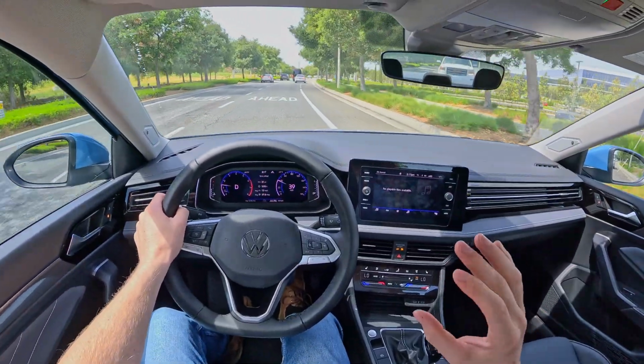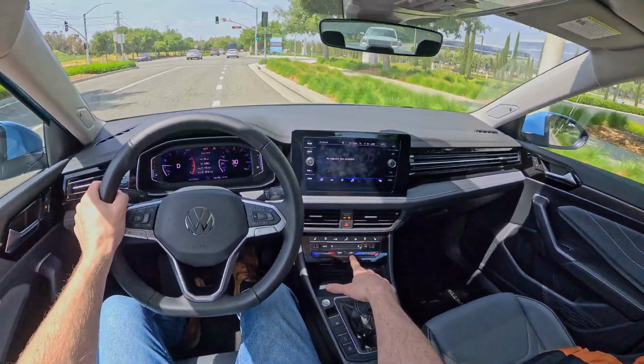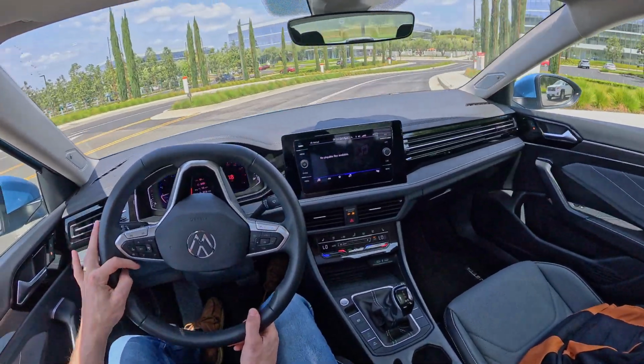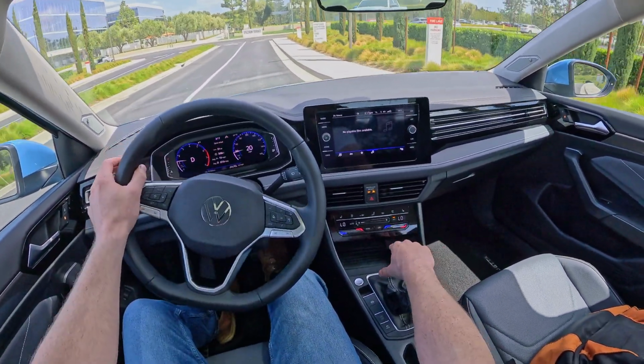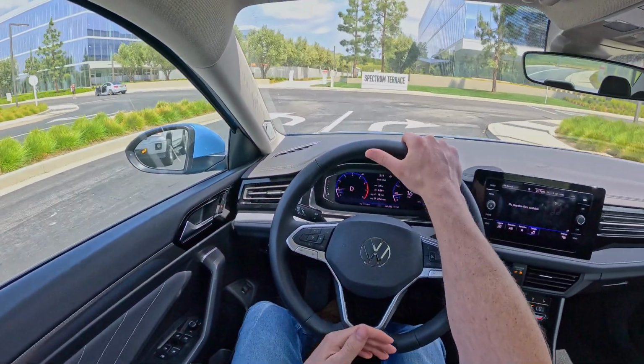My last pro is actually something that some people complain about, but it's these HVAC controls down here. Volkswagen has added a dedicated area for physical controls for the heating and ventilation. And yes, they're not physical buttons, but they're easy enough to use touch-sensitive haptic buttons down here.